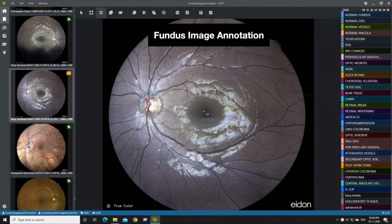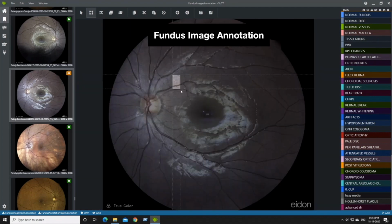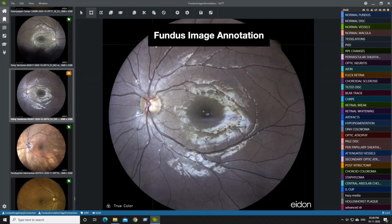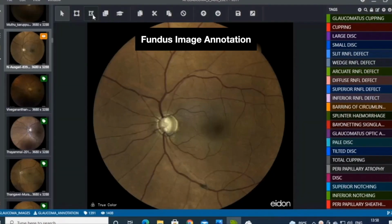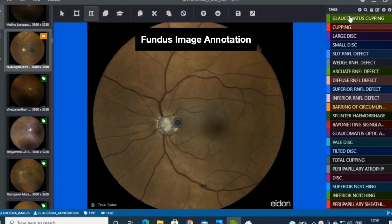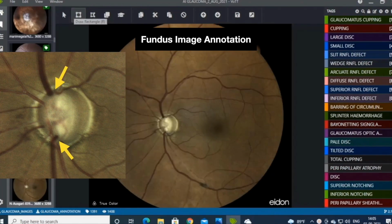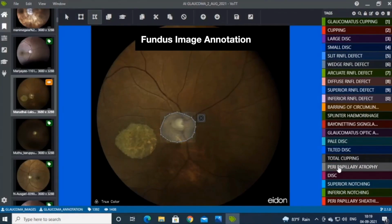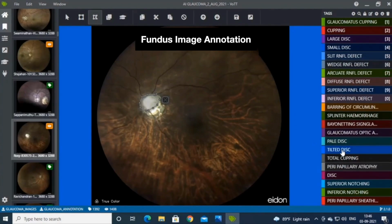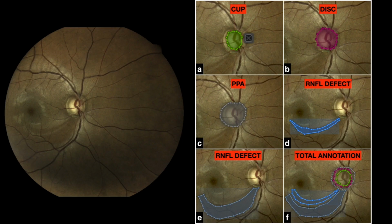This is the annotation process in which the disc is marked and annotated. Similarly, the normal macula, normal vessels, glaucomatous cupping, RNFL wedge defect, bayoneting sign, disc hemorrhage, peripapillary atrophy, tilted disc, etc. This is the final output after the complete annotations.